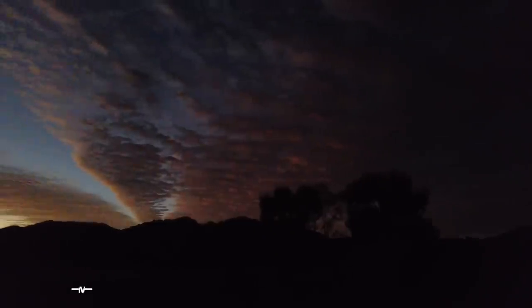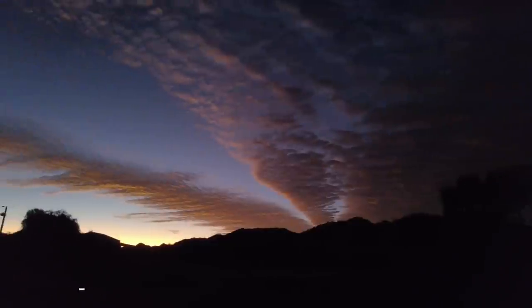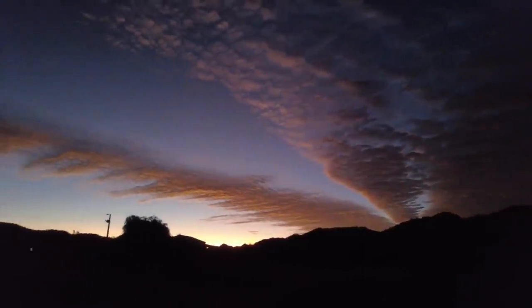We just spent 10 amazing days in the Flinders Ranges, and here we are at WARRAWEENA station getting ready to make our way towards the desert.